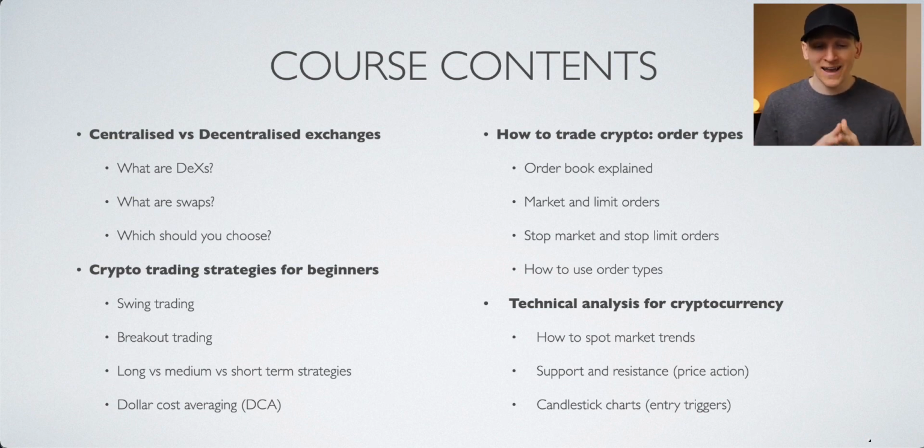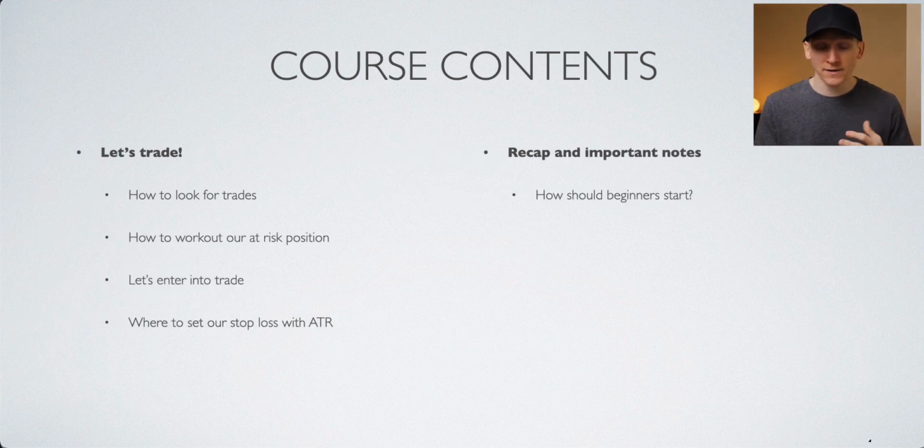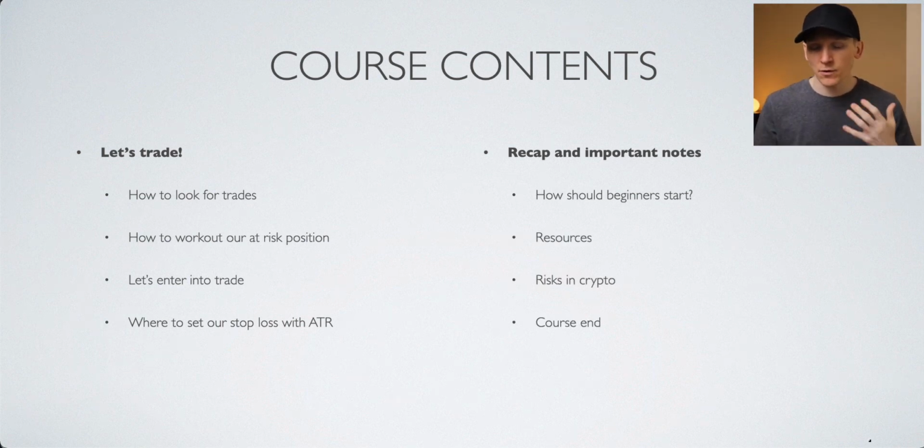Then we're going to go over technical analysis for crypto. That is a really big unit. It is chock full of information, really great information. So I definitely recommend looking at that one. After technical analysis, we're going to go through and trade. So you're going to see me go through some sample trades, why I chose that trade, where I put my stop loss, where I put my take profit, and then just a recap of the course in general.